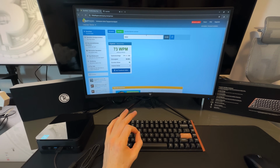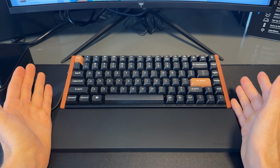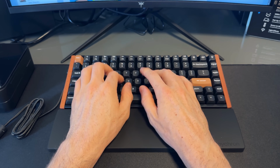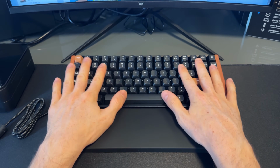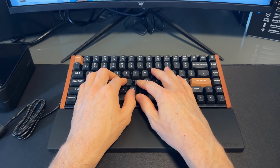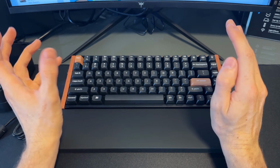Absolutely the finest ASMR, 73 WPM. This is an absolute premium device. Goes without saying. It's so satisfying in every way. Extremely nice build quality, and the customization possibilities with this are just next worldly, next level crazy, unbelievable.